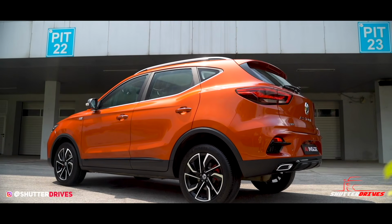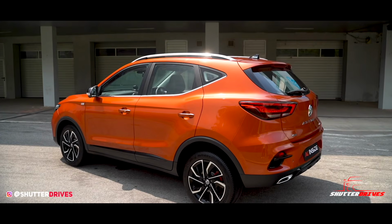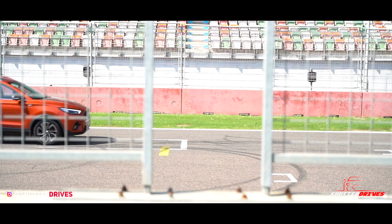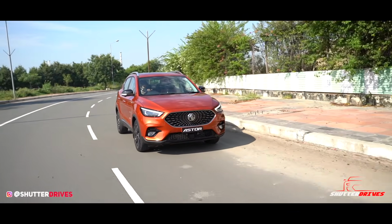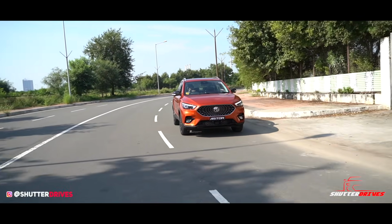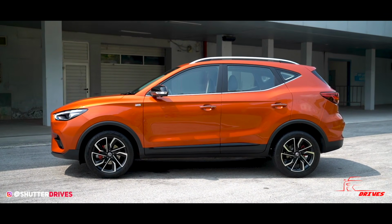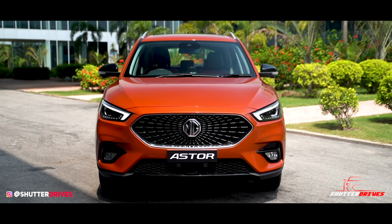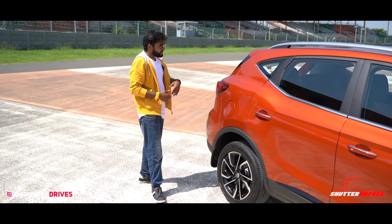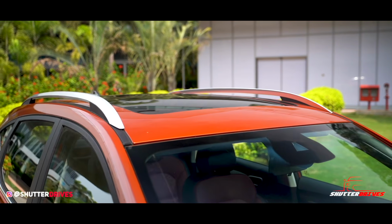MG is quick to point out that the new Astor is the longest, tallest and widest SUV in its class. The wheelbase, however, is the shortest. In person, the Astor looks like a classy compact SUV backed by a feeling of solidity. Consistent shut lines and reassuring thuds from the door make you feel like this SUV is built very well to last long. Then you have the roof rails here, which are coated in silver.